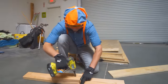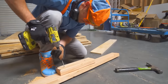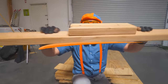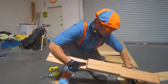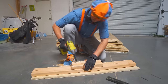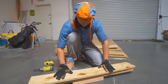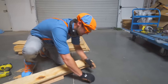Perfect. All right. And then, here's another one. Perfect. There we go. See? Perfect. They stick together. Whoa. All right. So now what we need to do is put this right here. Do it a little bit further. Okay. So now to keep this on top, we now need to hammer in two nails, okay?